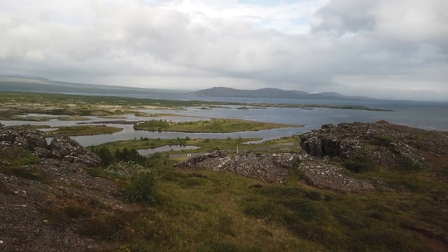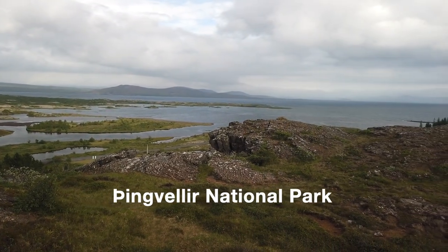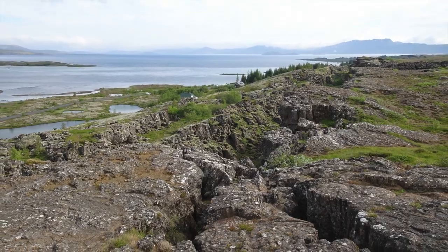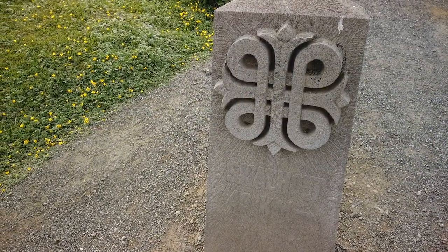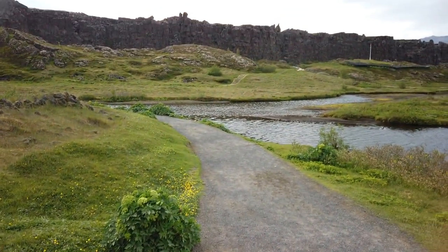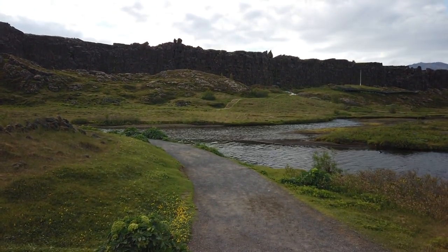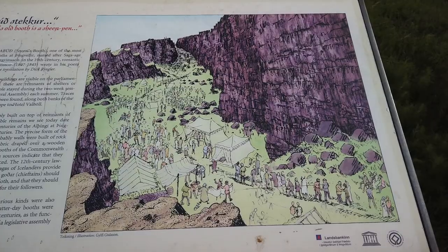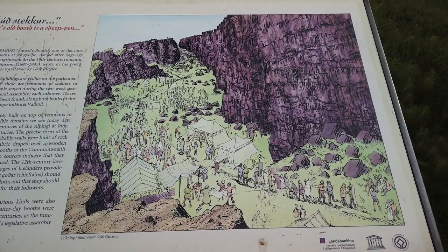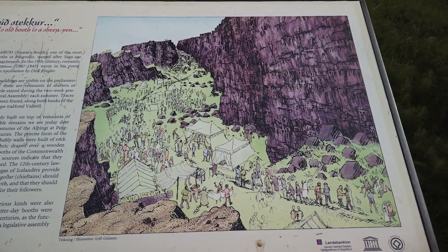The most historic landmark in Iceland is Þingvellir National Park. It's Iceland's most sacred site. This symbol, now used by Apple for the command key, is the Nordic symbol for a place of special cultural significance. It was here, more than 1,000 years ago, in 930 AD, that Iceland established its first parliament.